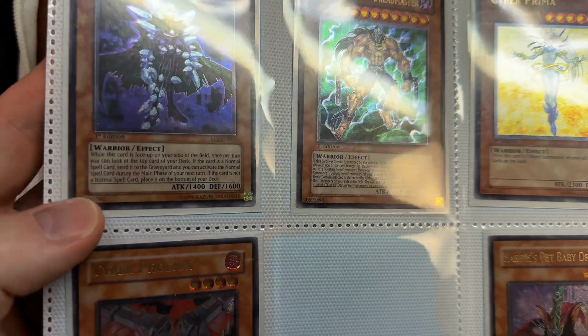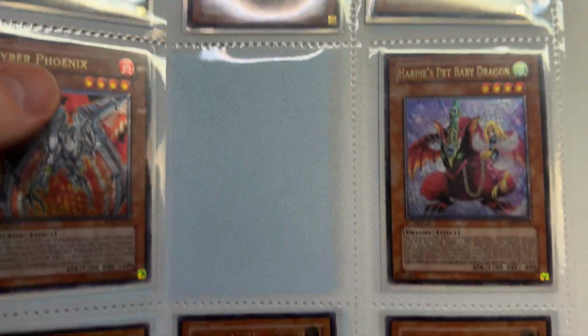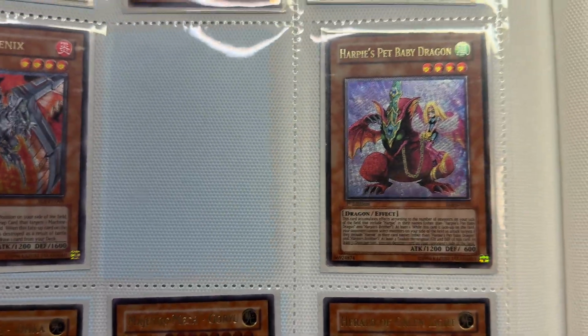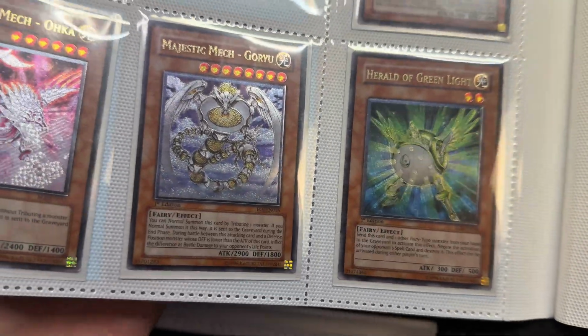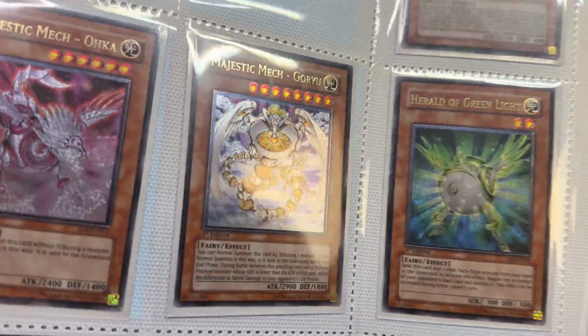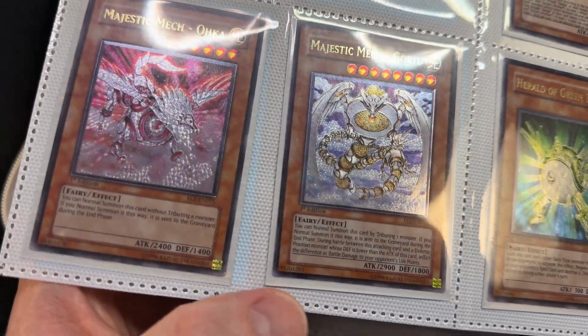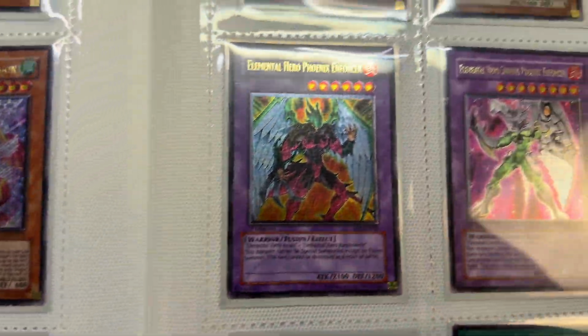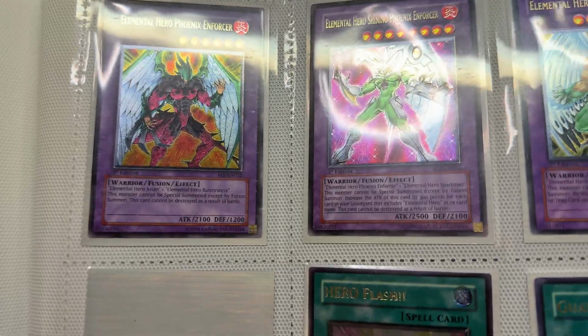And then we've got the Enemy of Justice set, the Diamond Dude. If you're going to collect EOJ Ultimate Rares, you got to get them in Euro. The North American prints are just so flat in comparison. This Goryu looks so good. These details are just incredible, guys. The Majestic Mech Oka looks really nice. Shining Phoenix Enforcer. This card is really tough to find in Europrint too.